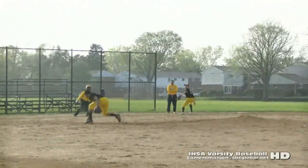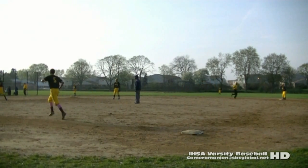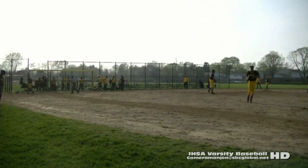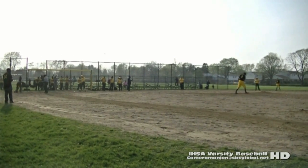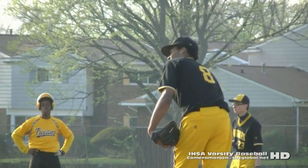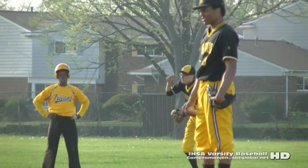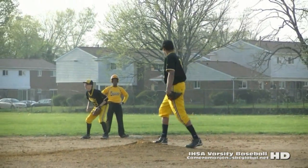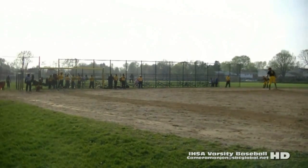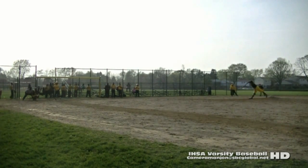Oh, there's a drive back to the mound, knocked down by the pitcher. They throw to first in time, and everybody will have to retreat. Good play by the pitcher. What's his name, Coach, again? Runners on second and third.